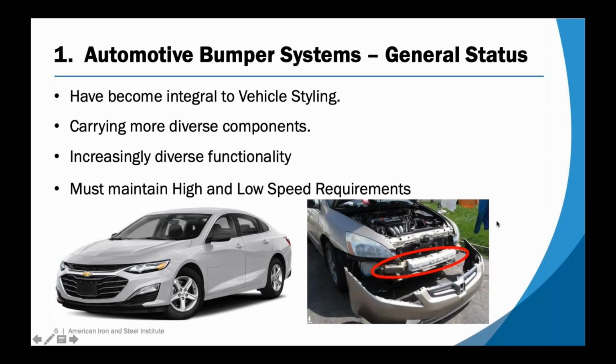But really what we're looking at and want to focus on today is this metal impact bar that's behind all the stuff you see, or the plastic fascia. And it's this component that's right here that, really, what we're focusing on this morning.